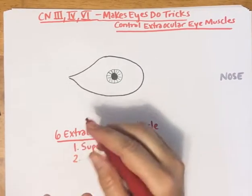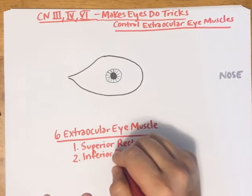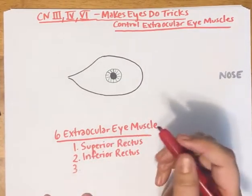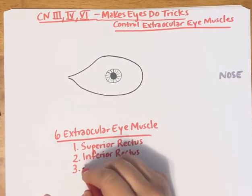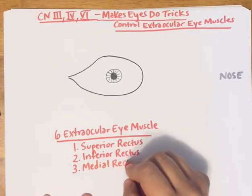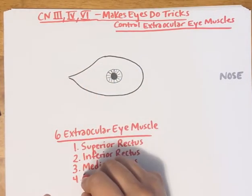The next one is on the bottom. It's called inferior rectus. It's below the eye. Okay, the third one is on the inside near the nose. It's called the medial rectus. The fourth one is on the outside. It's called the lateral rectus.